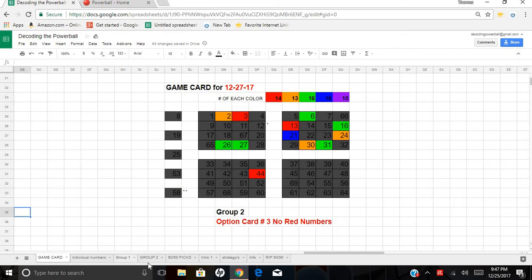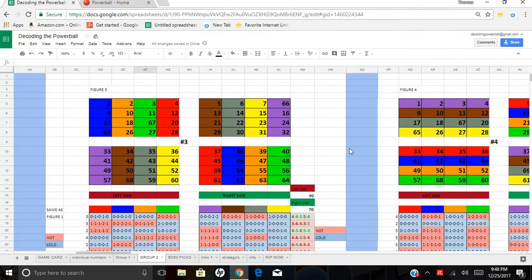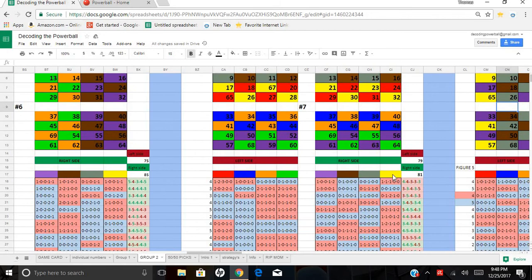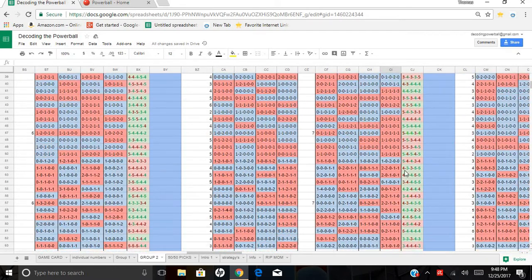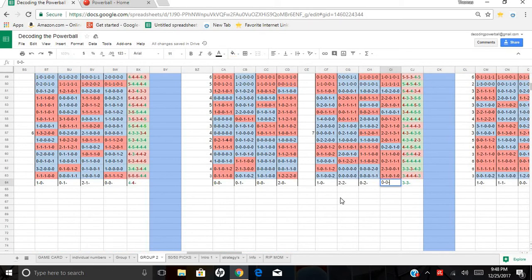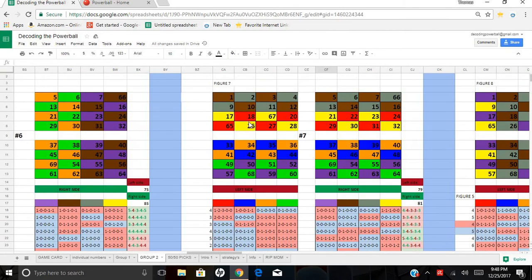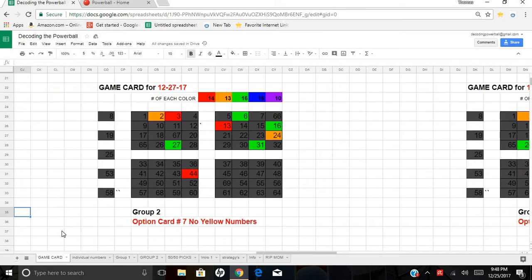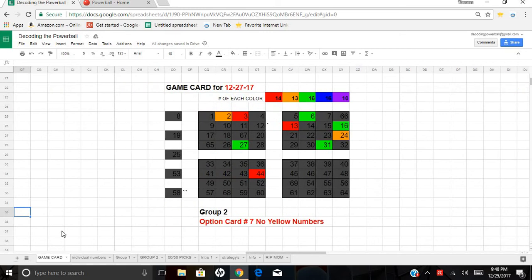Okay, so I'm going back to group 2 for one more pick. And that's option card number 7, no yellow numbers. Okay, so here's the stats for the yellow. And I think there's going to be a 0 right here. So I'm going to eliminate these yellow numbers off of the game card. Okay, so this is what the game card looks like so far.